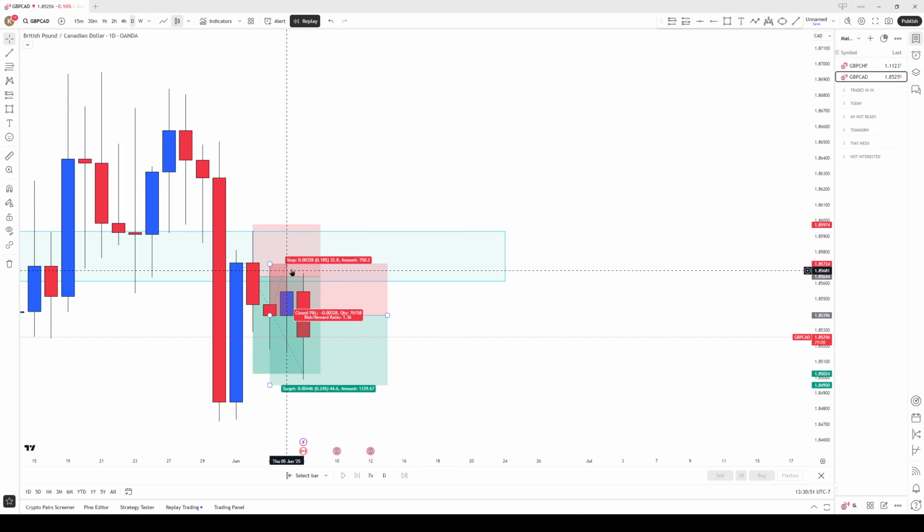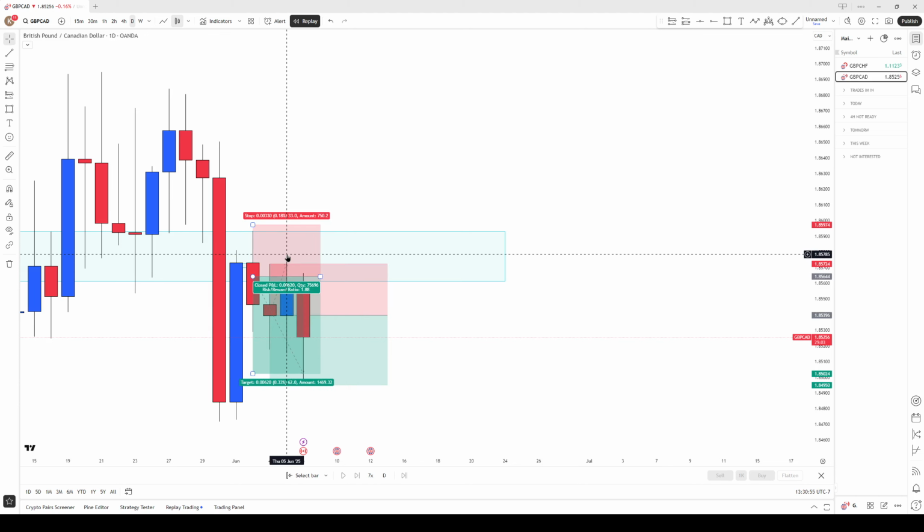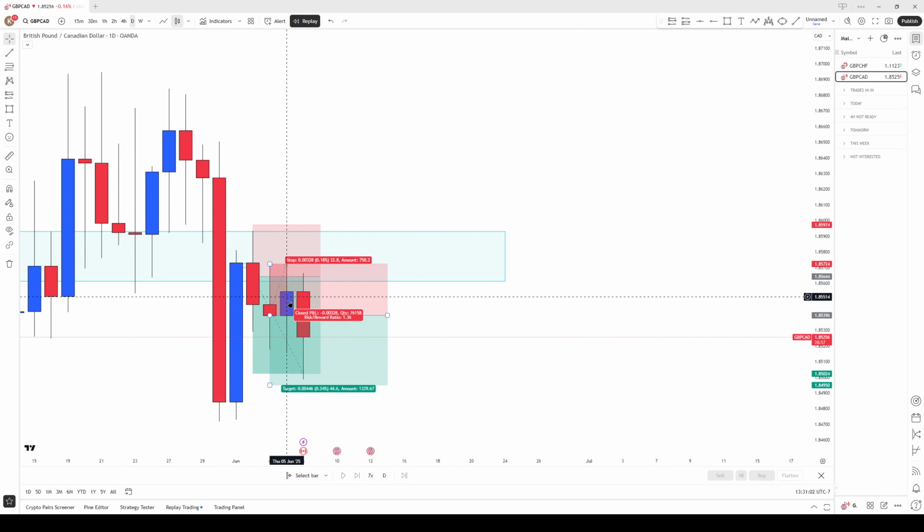However, if you see, this next day's wick closed slightly above that, which wound up taking me out completely and blowing my whole account. I could have avoided this easily by just adjusting my stop loss, and then I would have been at break even, which would have been a lot better than blowing a whole account.